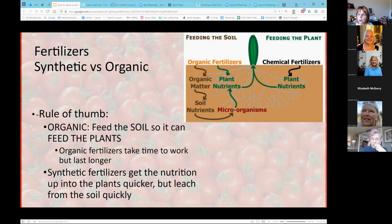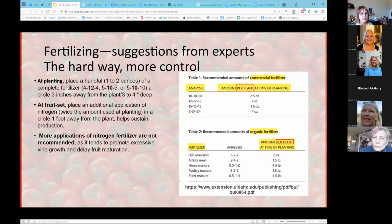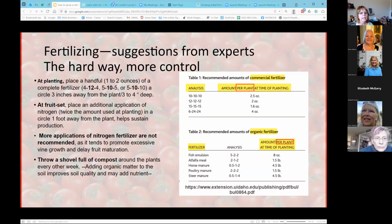So if you're smart and you want to use organic fertilizer, put it in now and plant 2 weeks later. Give it at least 2 weeks, and you still might have to jump it up with something that feeds the plants pretty quickly. Okay, you can look at this when you look at the slides that we're going to put up online, because we're going to be running out of time here.